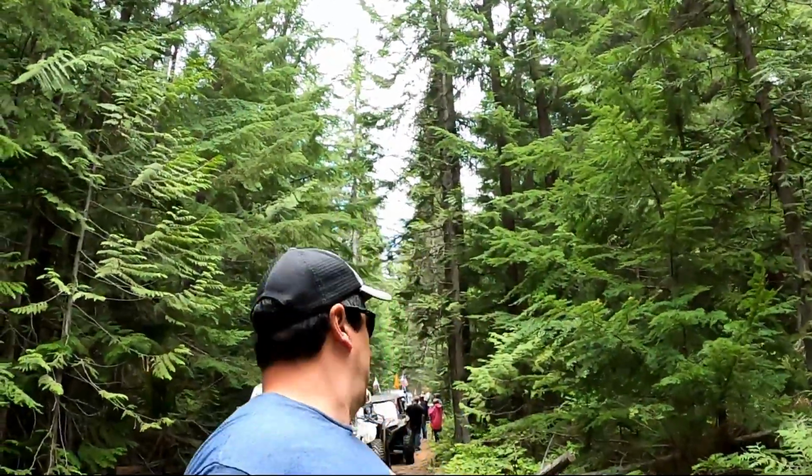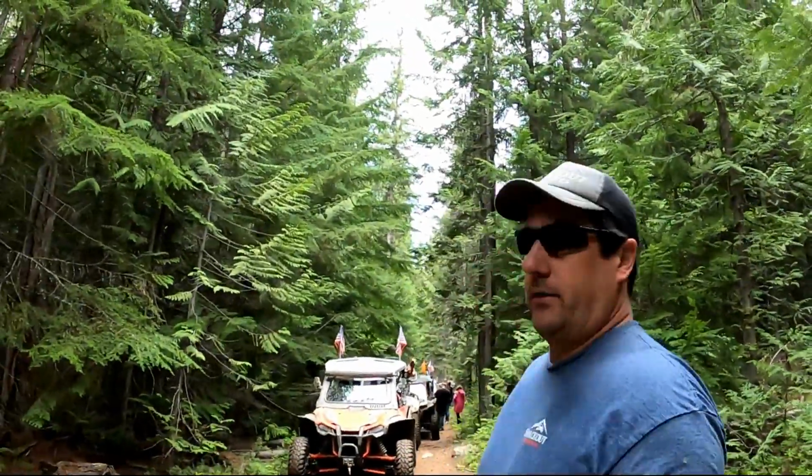Well, that was definitely some fun technical trails. Looks like they've been logging up here. So there's a little side trail that we had to go through. Some of the four seaters had a pretty tight time of it. So we're going to move on, head down, and get over to Beaver Lodge.